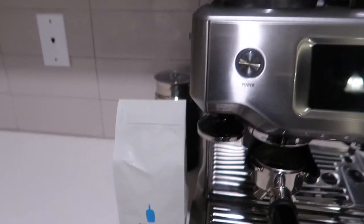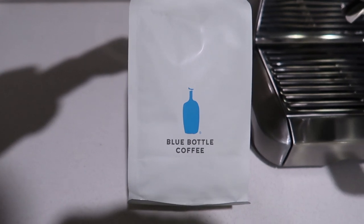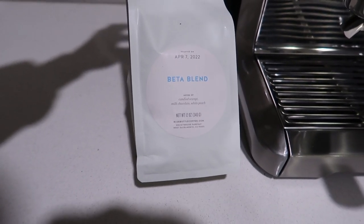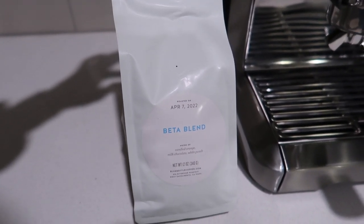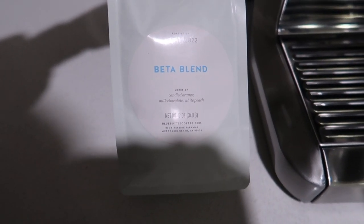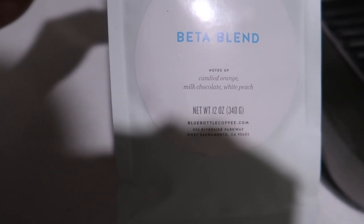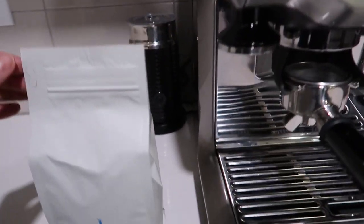I'm going to be trying a new bean today. I do a Blue Bottle coffee subscription, so I get this delivered every 2 to 3 weeks, depending on how quickly I go through it. And you can change it as often as you'd like, which I love. Today I'm trying the beta blend. It has notes of candied orange, milk chocolate, and white peach. So I don't know if it's gonna be good. I'm gonna try it. I just ran out of beans.